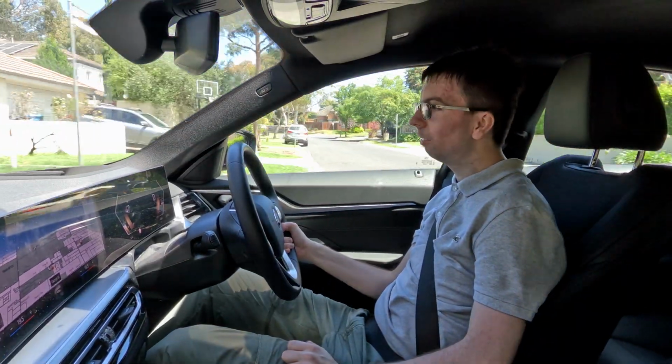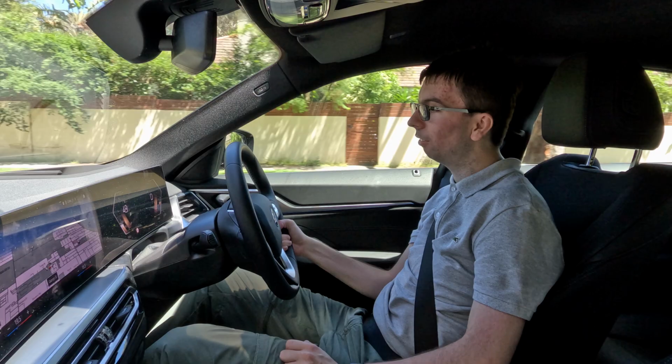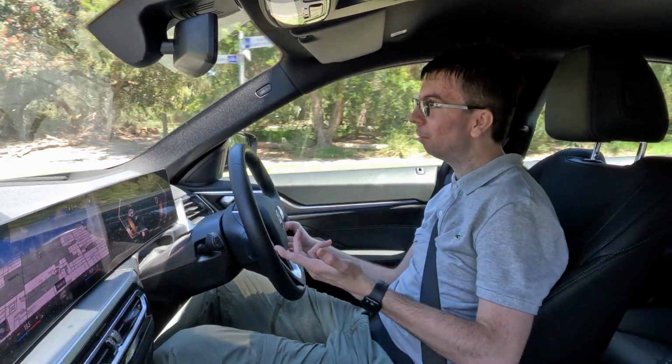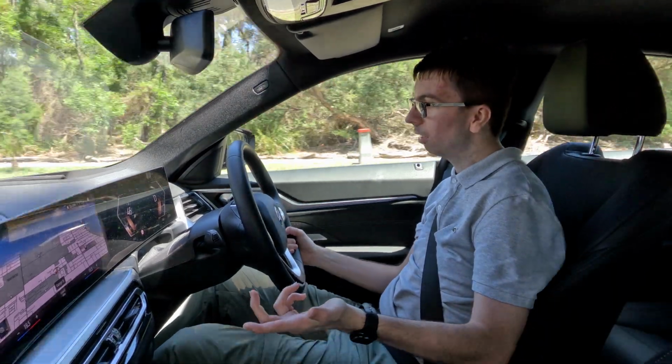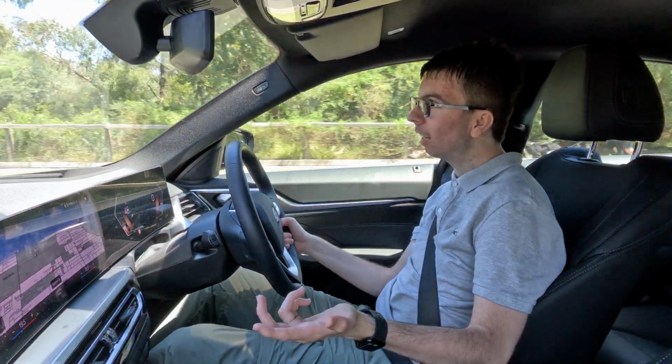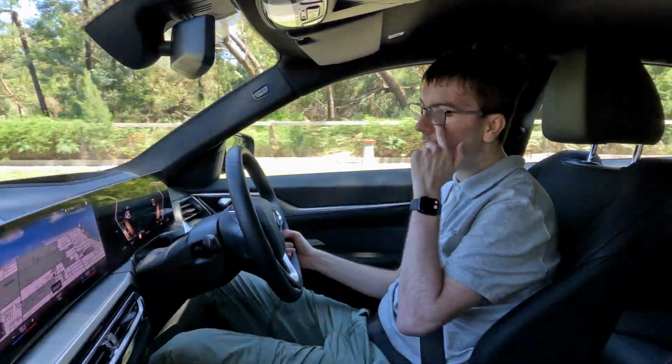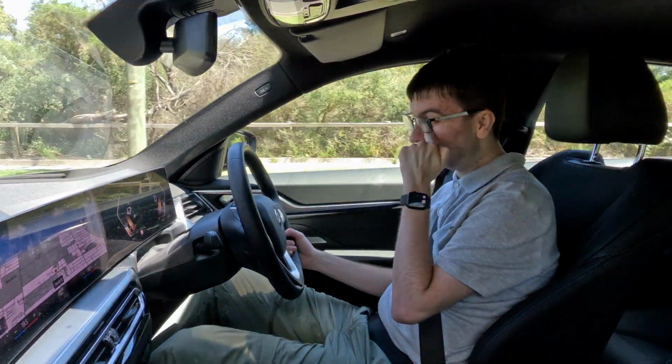Now I am doing 47, and I'm not even thinking about it. Although I'm looking at the speed limit to make sure I'm within it, but I'm not thinking about it, it's easy. It's easy to drive. It's a green P plate, so it's got all the safety, so anti-collision, radar cruise.